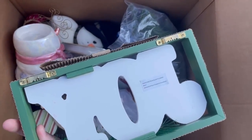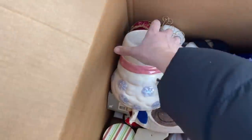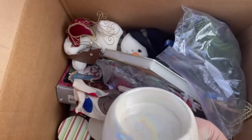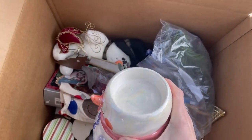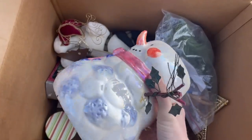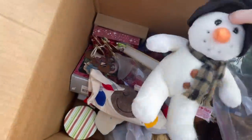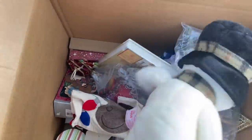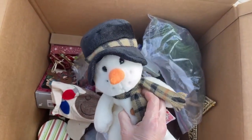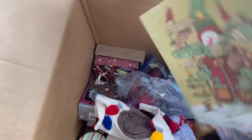Arts and Crafts Company. I will be donating that. Okay, what's this? I don't know what that is. I thought maybe it was some type of warmer, but it's not in good condition. So I will be donating that. Let's look at this guy. He's cute. He is Snowflake. He is a Russ Berrie. He looks good. He's really cute. I will do something with him, either list him or figure something out.